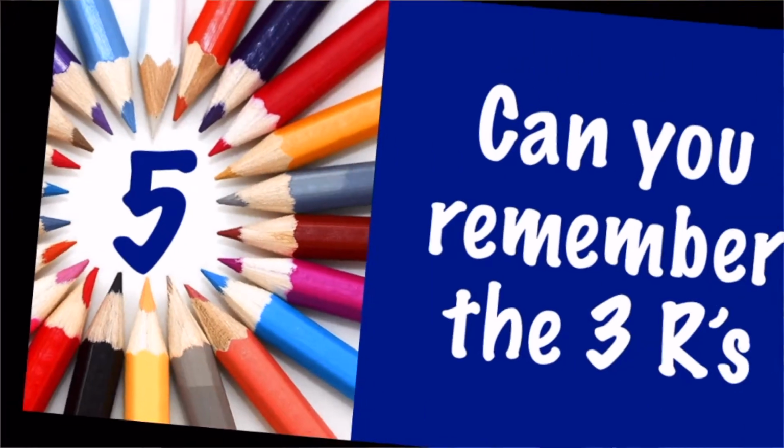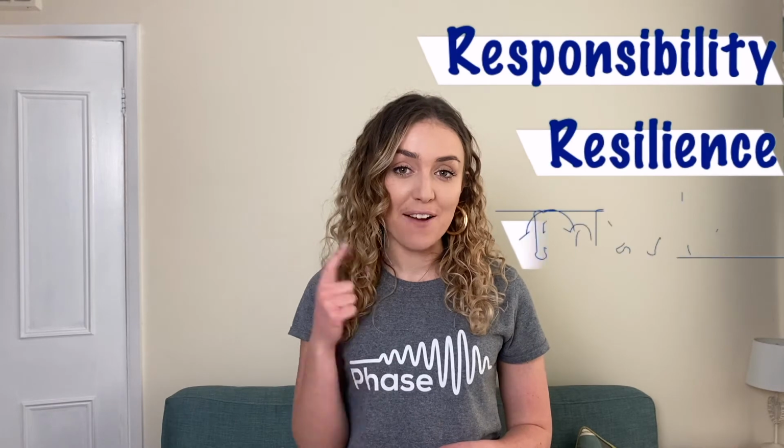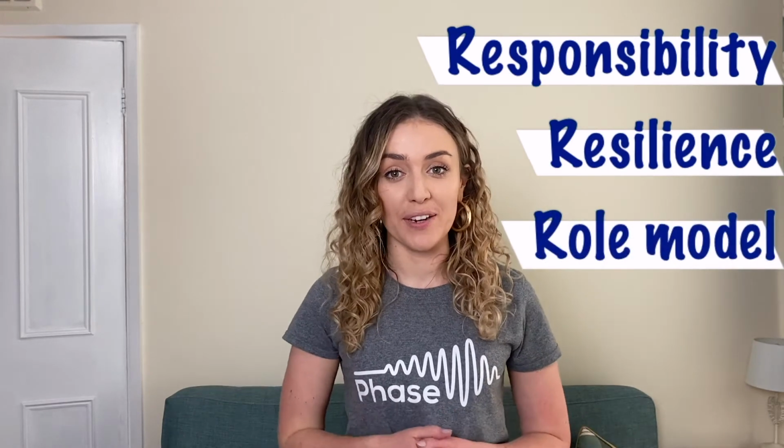Okay, so before we move on with the workshop, we need to remember the 3 R's. I wonder how many of you can remember the 3 R's. I'm going to give you 5 seconds to see if you can remember them. So the 3 R's are responsibility, resilience and role model. So well done if you got all 3 of those.